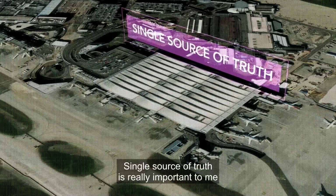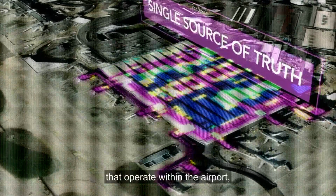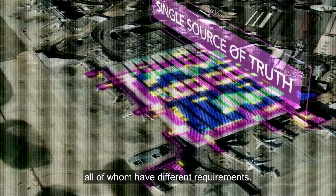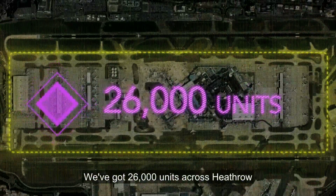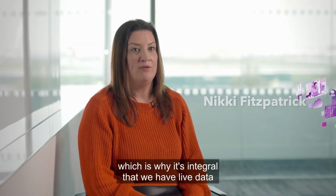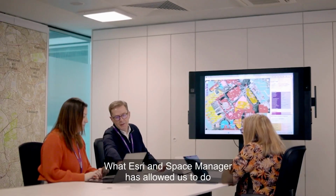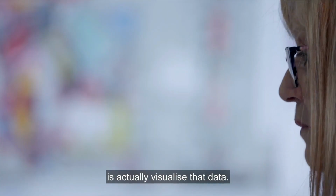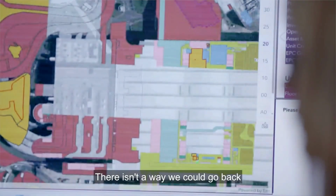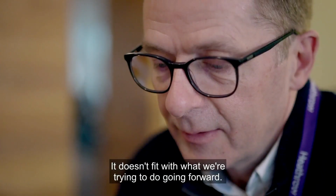Single source of truth is really important to me because we have a number of teams that operate within the airport, all of whom have different requirements. We've got 26,000 units across Heathrow and circa 4,000 property units, which is why it's integral that we have live data within our systems and dashboards. What Esri and Space Manager has allowed us to do is actually visualise that data. There isn't a way we could go back to the old way of working. It doesn't fit with what we're trying to do going forward.